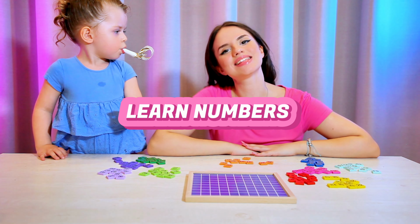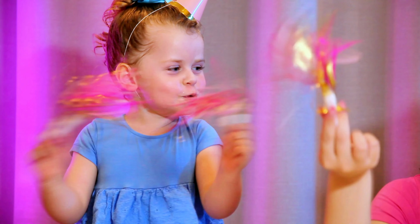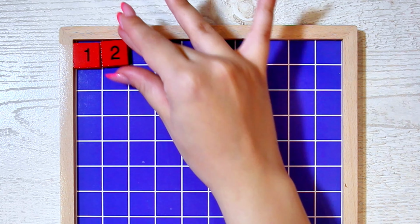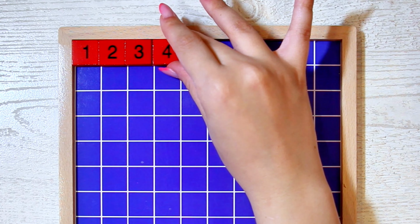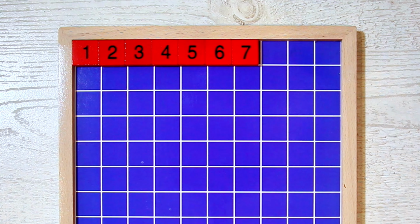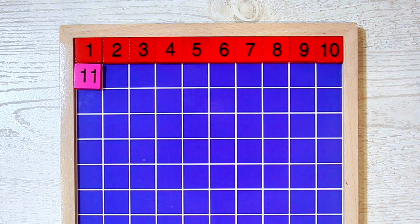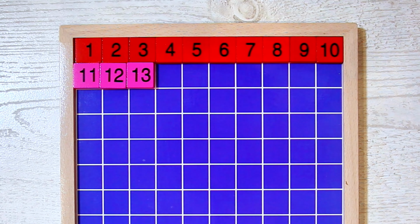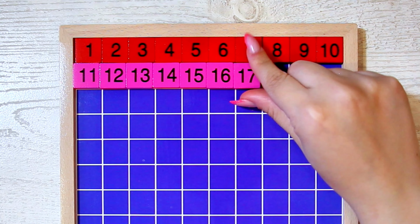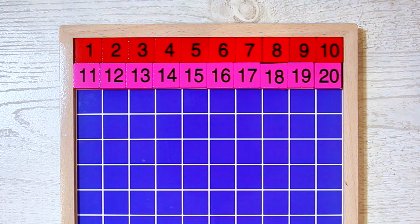Math. Let's learn numbers and count to 100. We'll start with number 1. 1, 2, 3, 4, 5, 6, 7, 8, 9, 10, 11, 12, 13, 14, 15, 16, 17, 18, 19, 20!